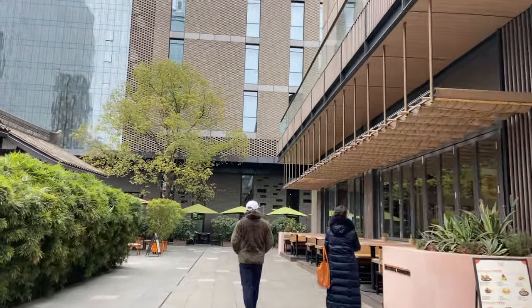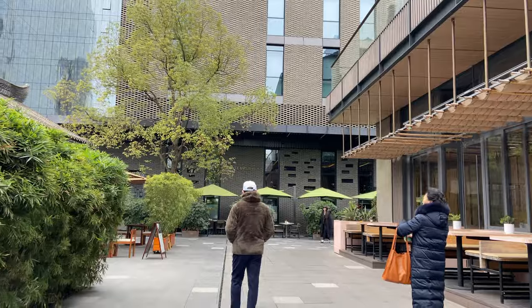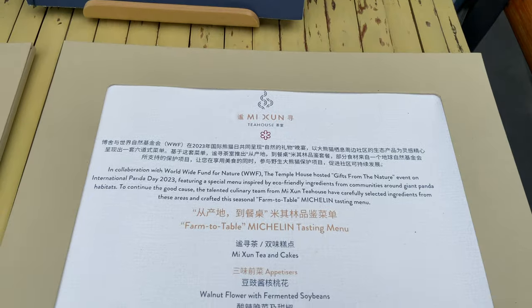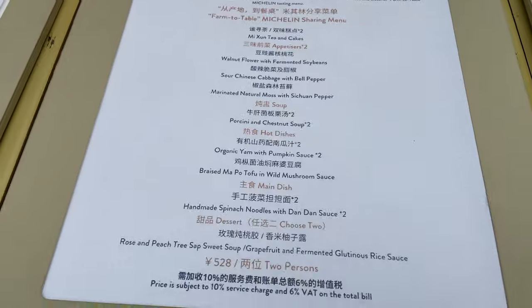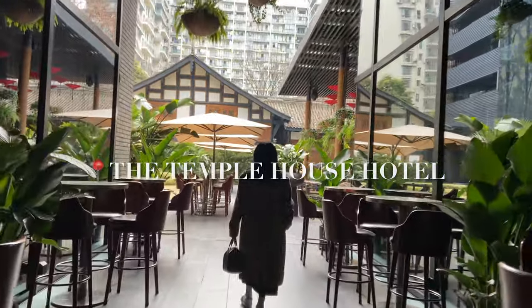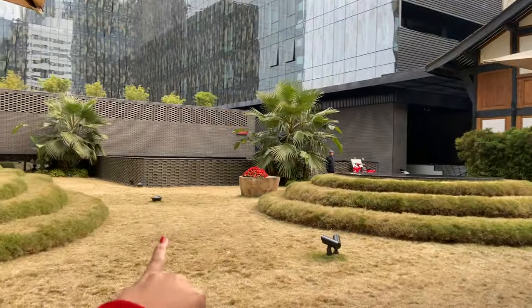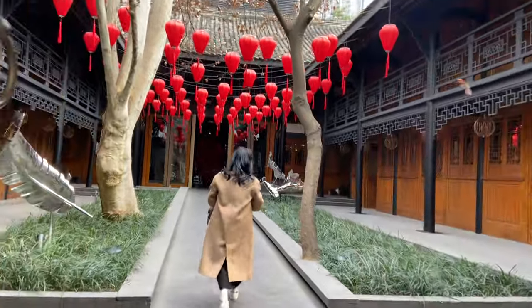We're walking into the temple house now. We've been here last time for the brunch in my previous vlog, and now we're here for another restaurant. This one, farm to table Michelin tasting menu. Last time we were here, there was a Christmas tree over there. There's another entrance over here, which is actually their main entrance. So here we go.